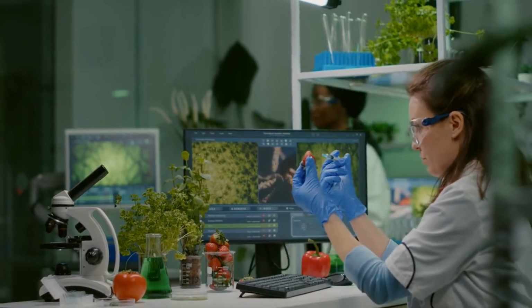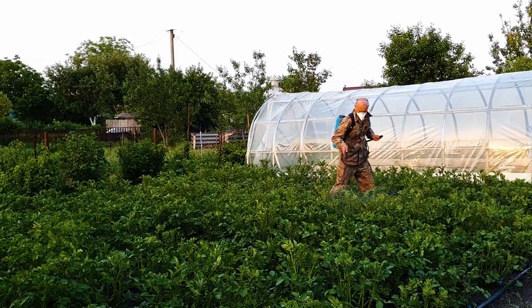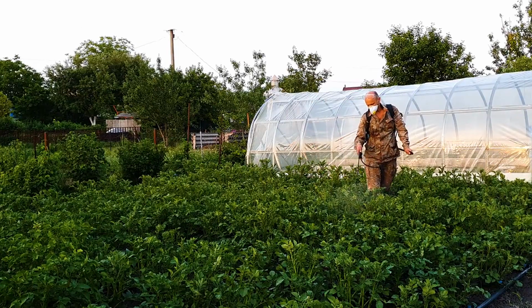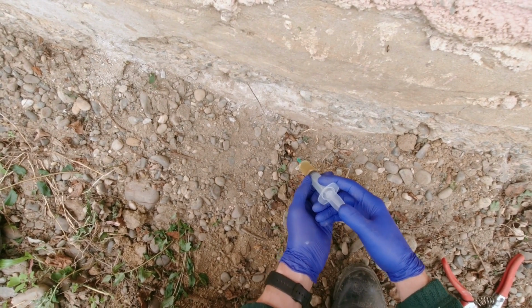Regularly check your strawberry plants for signs of pests or diseases. Early detection can prevent minor issues from becoming major problems. Remove any affected plants or parts of plants to keep the rest of your patch healthy.